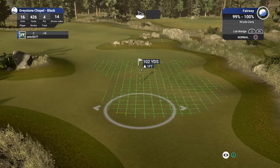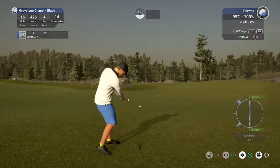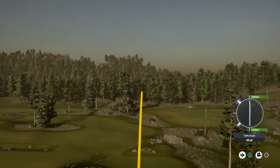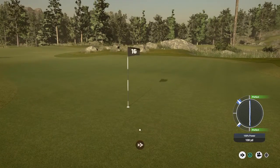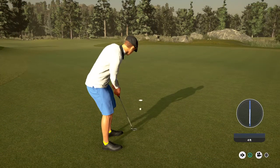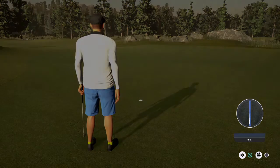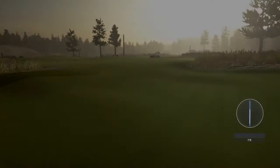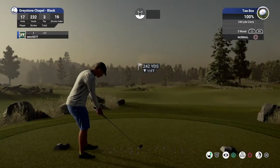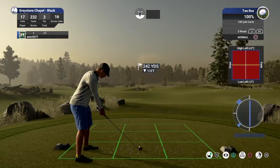Looks like about 100 yards to the pin here. This is looking good. Here we go. This one for birdie. Yes. 17 under for the round. Okay, nice fluid swing on this one, and let's just drop it on the green.